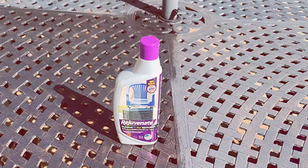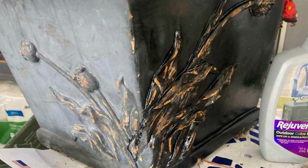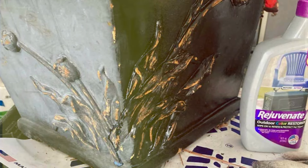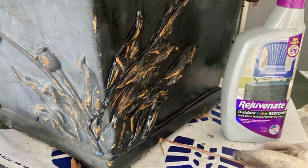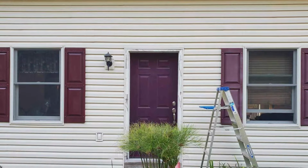Despite its high performance, this product is affordably priced, offering exceptional value for anyone looking to maintain and enhance the appearance of their outdoor spaces. Join us as we show you how to use Rejuvenate Outdoor Color Restorer, highlighting its impressive capabilities.